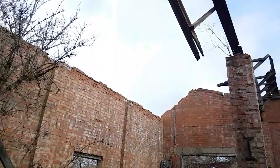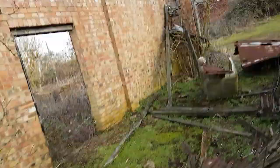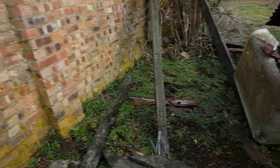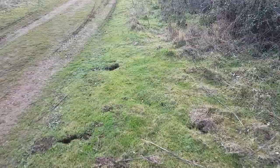Well, I don't know about you, but I don't think that looks too structurally safe. So let's walk right underneath it. Yeah, we're not going that way. Let's try this way. I'll just have a quick look from this side. Yeah, definitely bricked off at some point, and as you can see, it's too dark now.